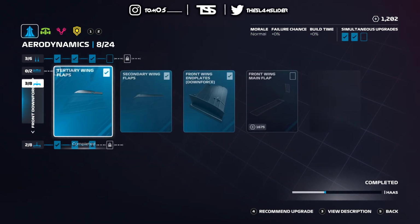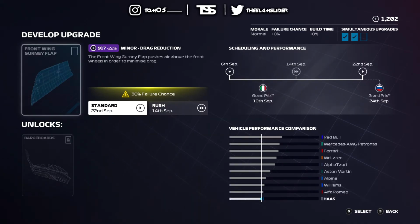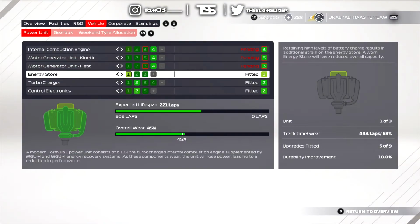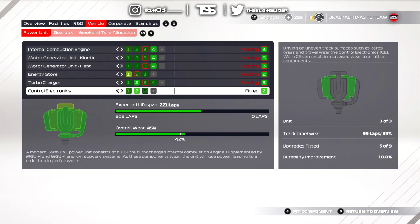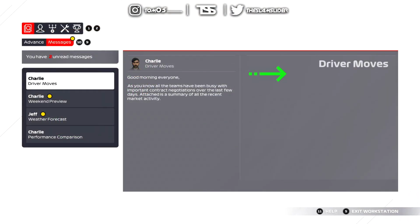Before jumping onto the track, we're going to see what upgrade we can buy. We have 1.2k resource points to spend, and we're going to buy a minor upgrade that should be ready for next episode, the Russian Grand Prix. And I'm going to change the power unit components to a brand new one because this is the Italian Grand Prix, a track where straight line speed means absolutely everything, the temple of speed. So without a surprise, I'm going for the best components available.